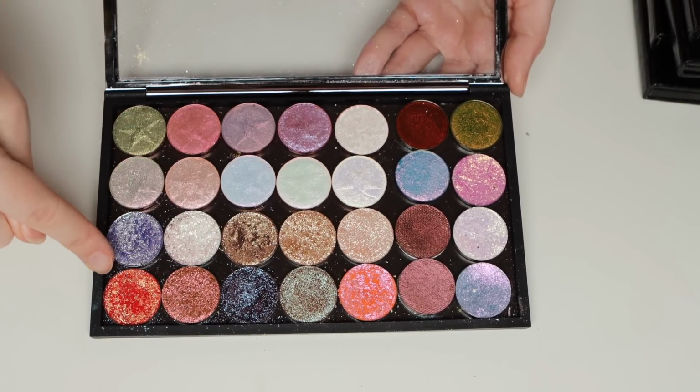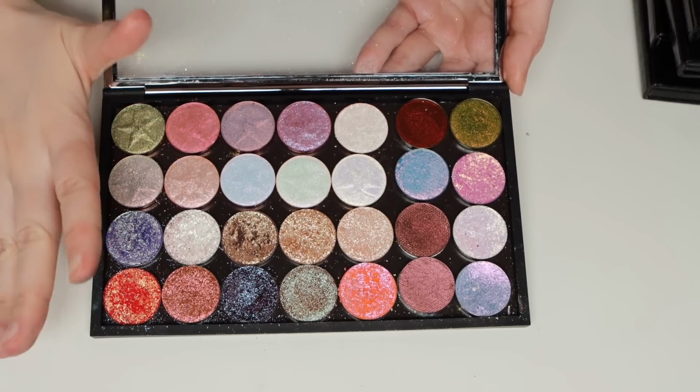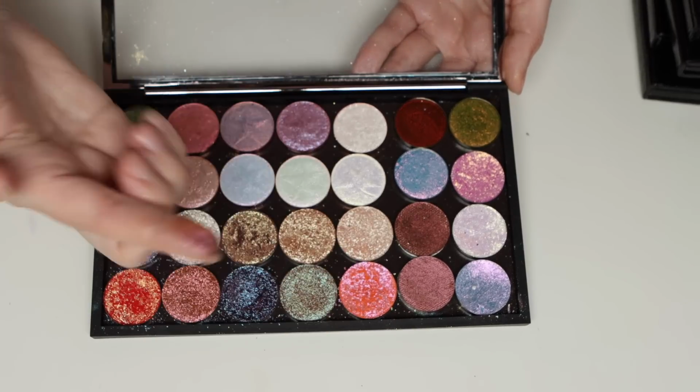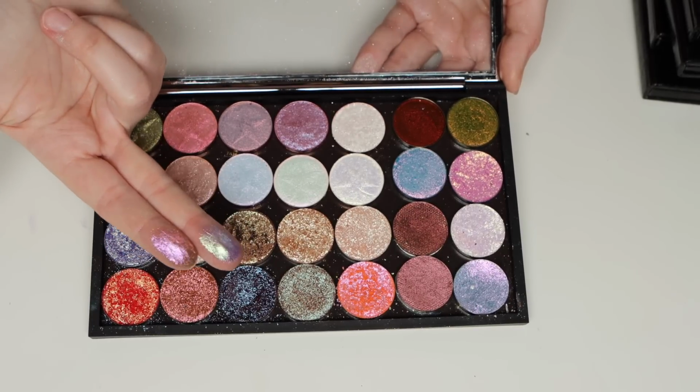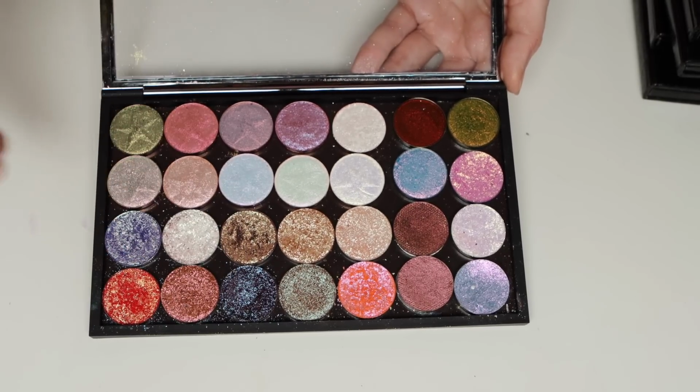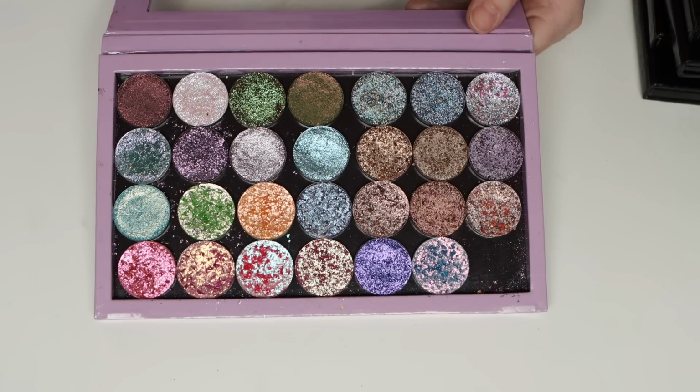And then these 2 bottom rows are all Burn Image shadows. I have a dedicated video on these. If you want to see all the colors and swatches as well as names, these are really nice and shiny, a bit more topper-like, most of them. Except these are all my Glam Shop shimmer shadows.